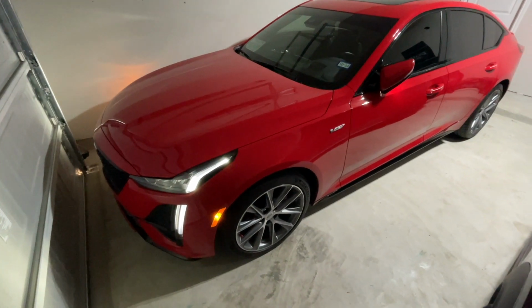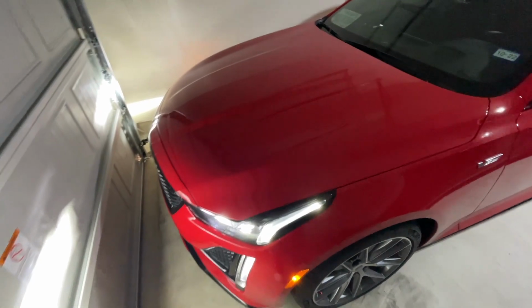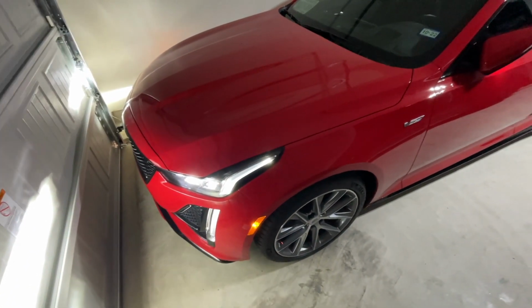So comfort and feel. How is the car for comfort and feel? I have the keys in my pocket, that's why it's sliding up. How is it for comfort and feel?